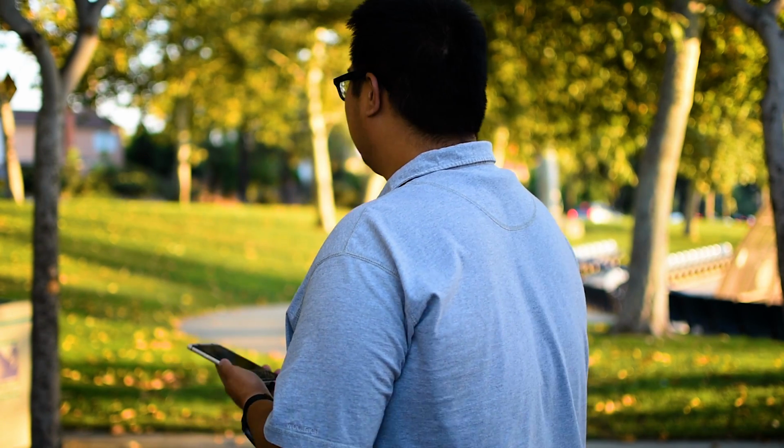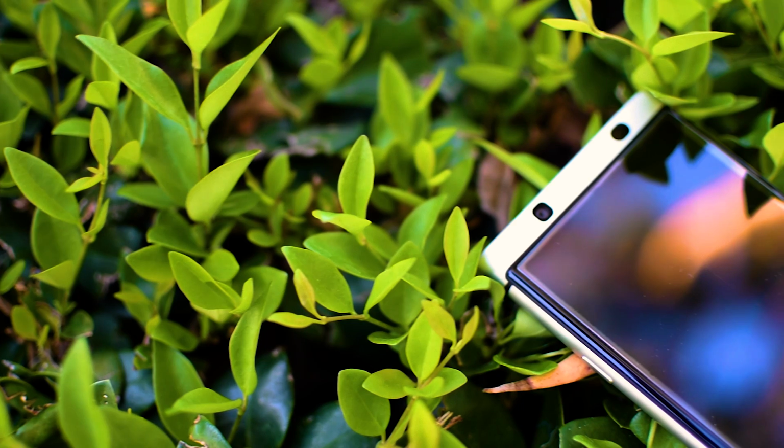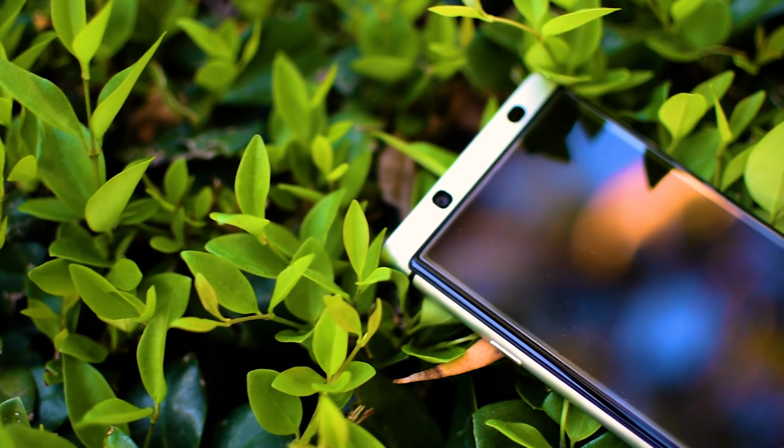So here are some of my takeaways with the BlackBerry KEYone. It's not for people who need a big screen. It's not for people who consume a lot of media, and it's not for people who watch a lot of videos. It's not for someone who's an avid gamer and you need the best GPU and the best CPU. The KEYone is definitely for the productivity-minded user, who values the utility of the keyboard, the excellent battery life, the great camera performance.